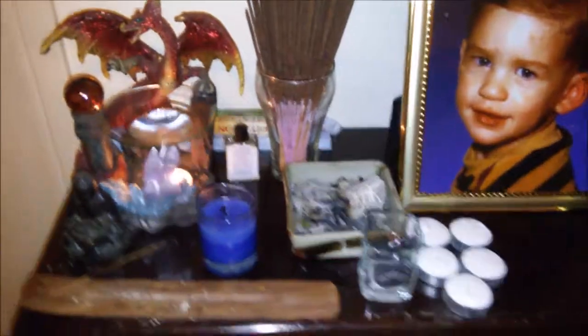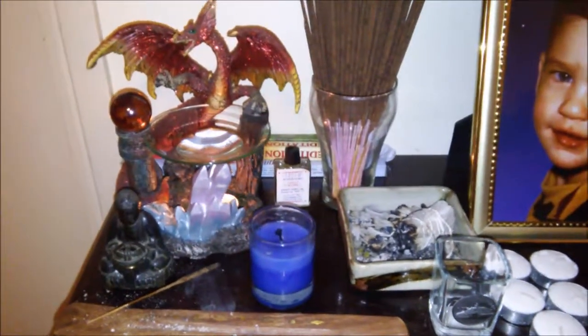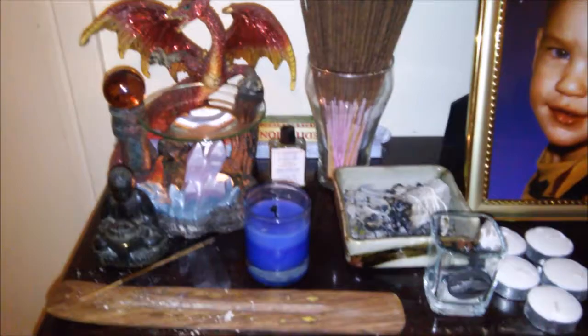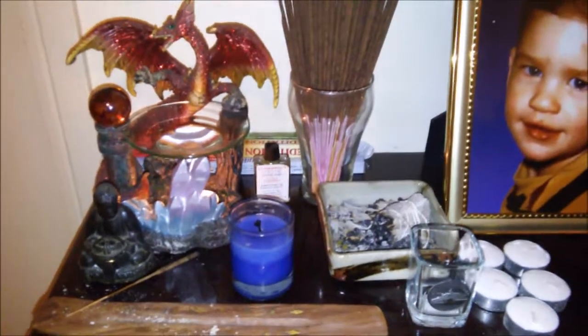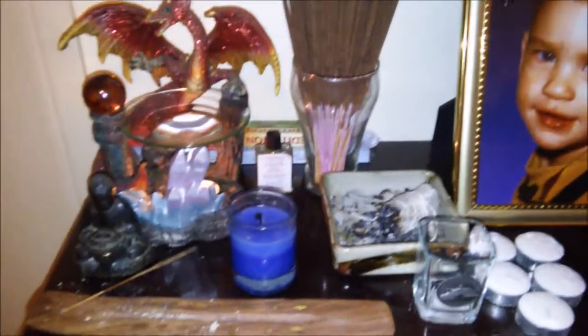So I just finished meditating, which is why there's already ashes from this incense. But anyway, this is my meditation altar. I go to the Enchanted Cottage every Wednesday from 5:30 to 6:30 p.m.